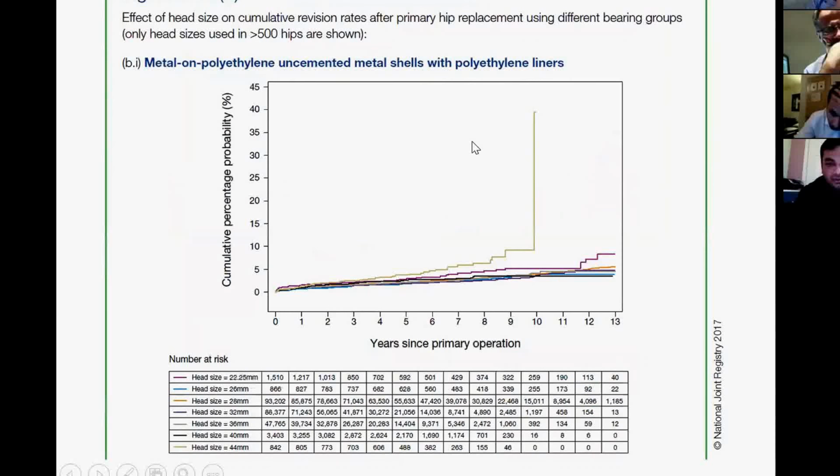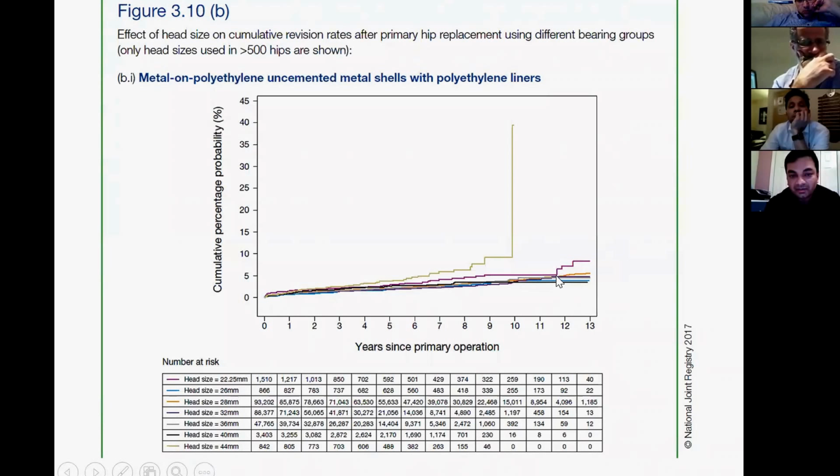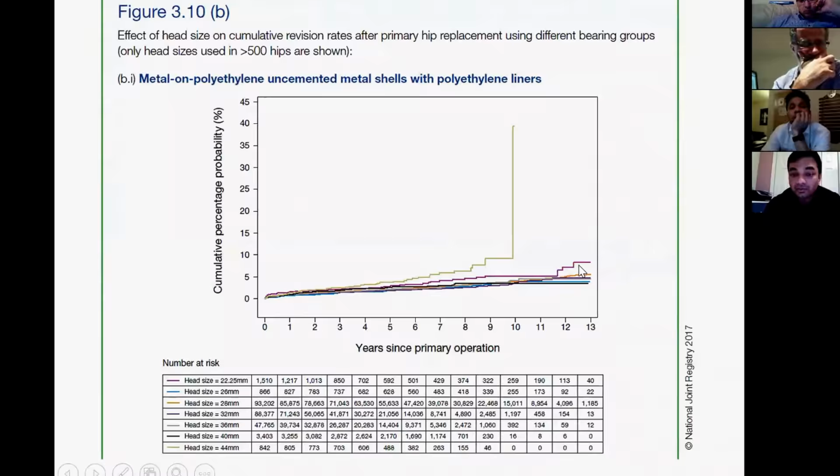So in uncemented, it's slightly different. This particular green line is the size for 44. And we know that if you get into bigger head size, more than 36, or even 40, then you start getting higher volumetric wear, and then it's not so commonly used, and that basically is not commonly used these days. Looking at most common sizes, 28 and 32, 28 is that orangish color, which is pretty steady there. For 13 years, you're just approaching 5%, slightly over 5%. And for 32, which is purple in color, again, it keeps going up. And when it reaches more than 11 years, the survival goes down a bit, which means the probability of revision goes up a bit, more than 5%.